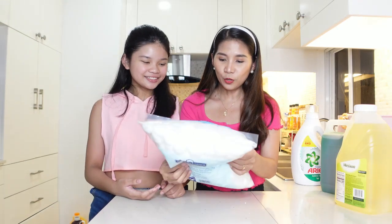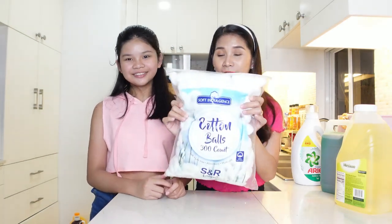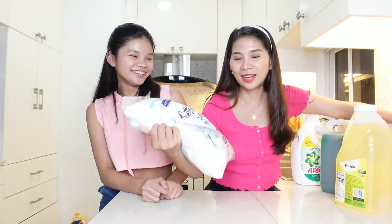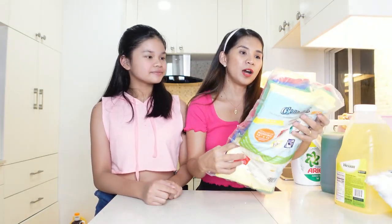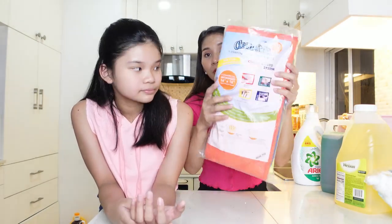Yeah. This is cotton balls. So 300 count, guys. Pag nainis ako kay Tisha, papabili ko sa kanya pag makulit siya. So yan, 300 daw yan. And parang ang laki ng mga balls niya. And this one, a cleaning solution for all spaces. So, color-coded siya, guys.